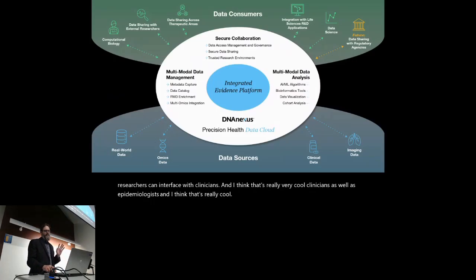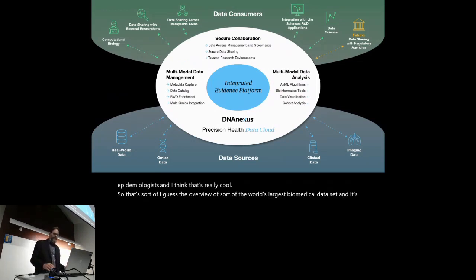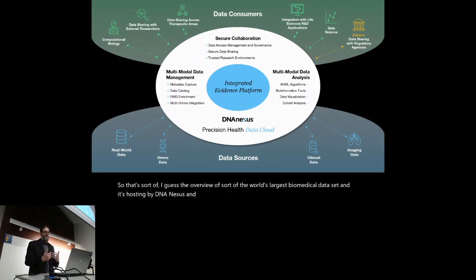So that's, I guess, the overview of the world's largest biomedical data set and its hosting by DNAnexus. And that's a pretty exciting thing. But now I want to go off the rails and talk a little bit about oncological subgroups and really some of the things we can do with these large data sets to change the way we think about medicine. And that's what I'm really passionate about.